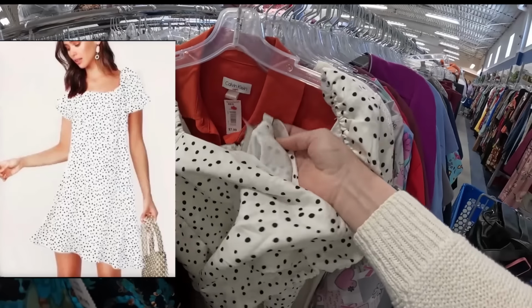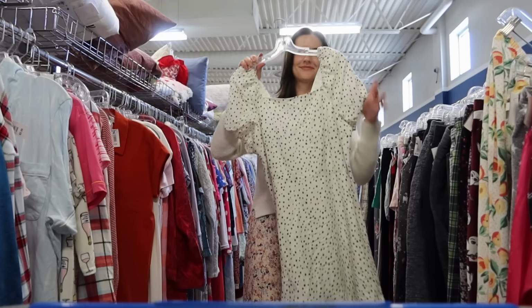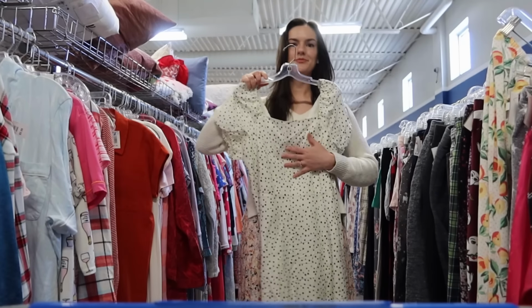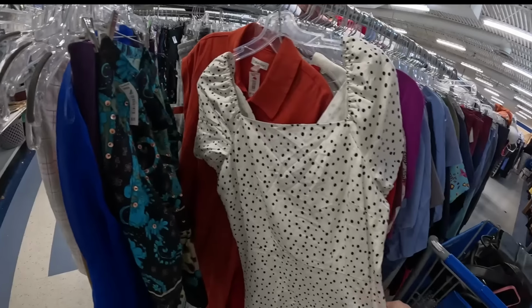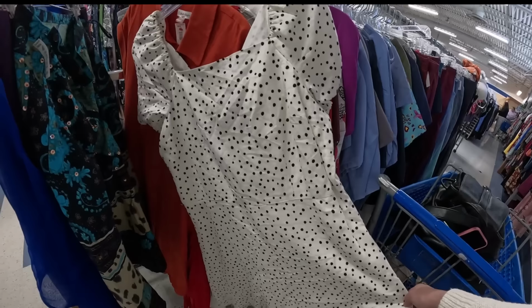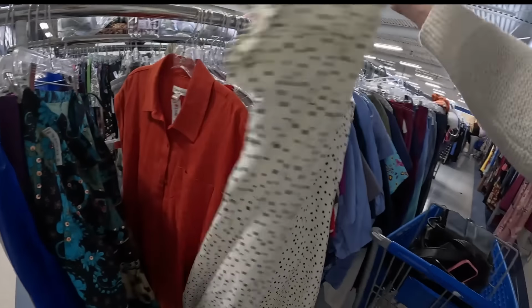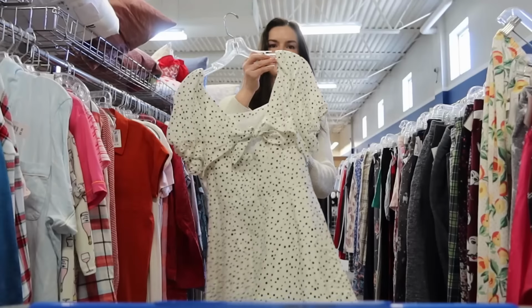So I'm actually going to get this one for myself, and it's from Loft. It's $10 and it's new without tags. It's a really cute polka dot dress. You have these little puff sleeves, a square neckline, and a fit-and-flare style with the little ruffle down at the hem. It's very classic and timeless, and it also has a little bow back. I just think this is really cute for summertime.